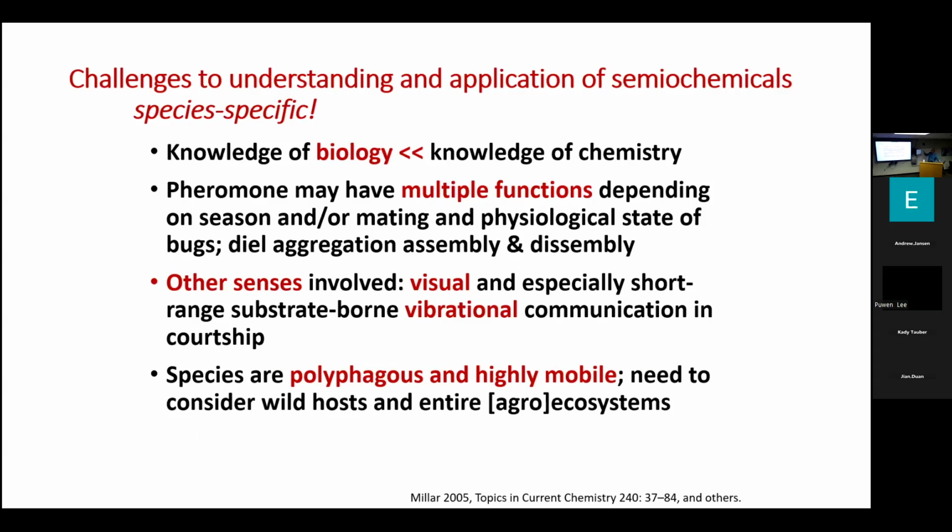And we've got to keep in mind that just having the knowledge of the chemistry, our knowledge of the biology really needs to match up to that before we can apply. And keeping in mind multiple functions of pheromones, and like I mentioned, the other senses involved, and the fact that particularly the bugs, but also the beetles, species, you need to know about the wild host and how it functions in the agroecosystem.